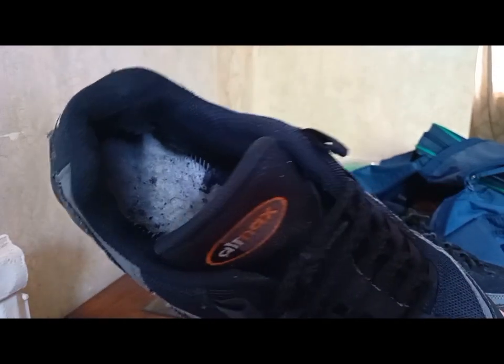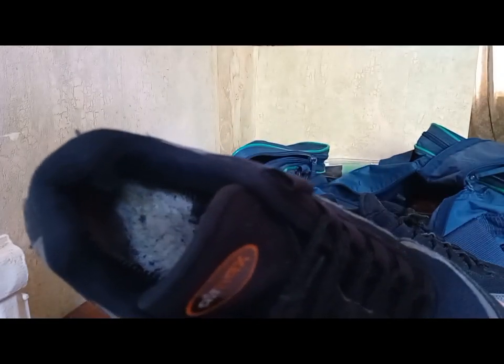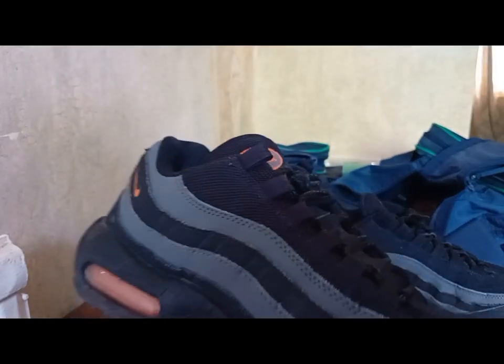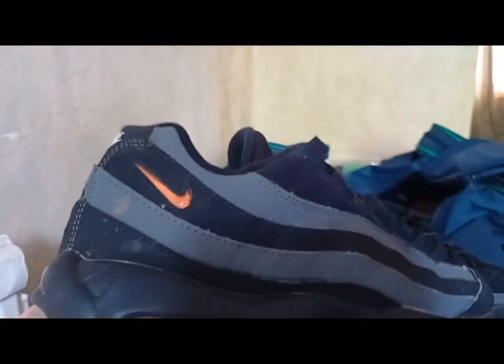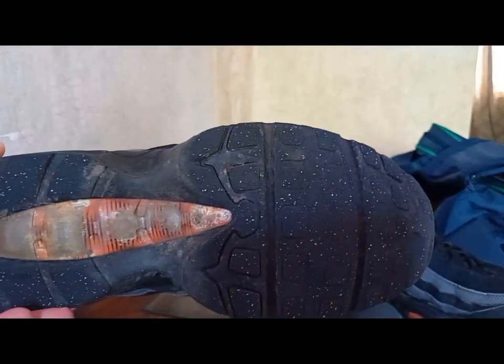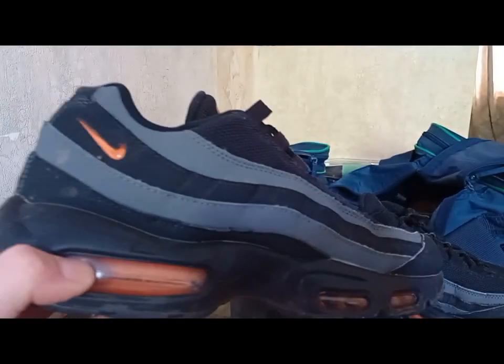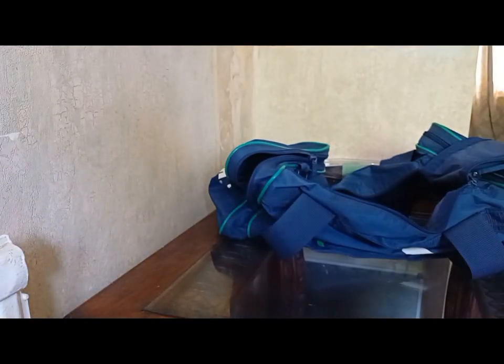But the problem with these is somebody's took the inner soles out and they absolutely stink disgusting. I didn't notice this at the time, but the smell is absolutely horrendous. I'm going to leave them outside to air and see if I can recover them a little bit. The soles are a little bit ratty too. So that was what you call a rush buy, when you're sort of rushing through lots of people.